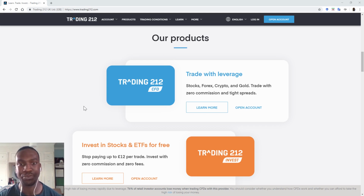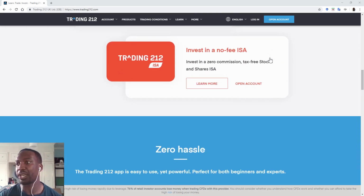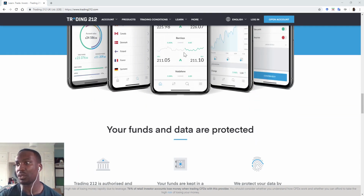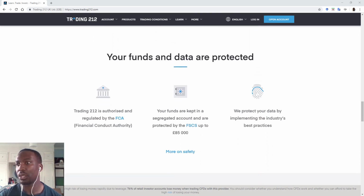That's the main difference. So as I scroll down, you can see once again more information about their app, some information about their regulation, the regulatory bodies that they're part of. They are FCA approved, which is one of my main criteria, which is a good thing. So they're approved by the FCA, Financial Conduct Authority, and your assets are protected up to £85,000, which is good, and they have data protection policies, which is also good.